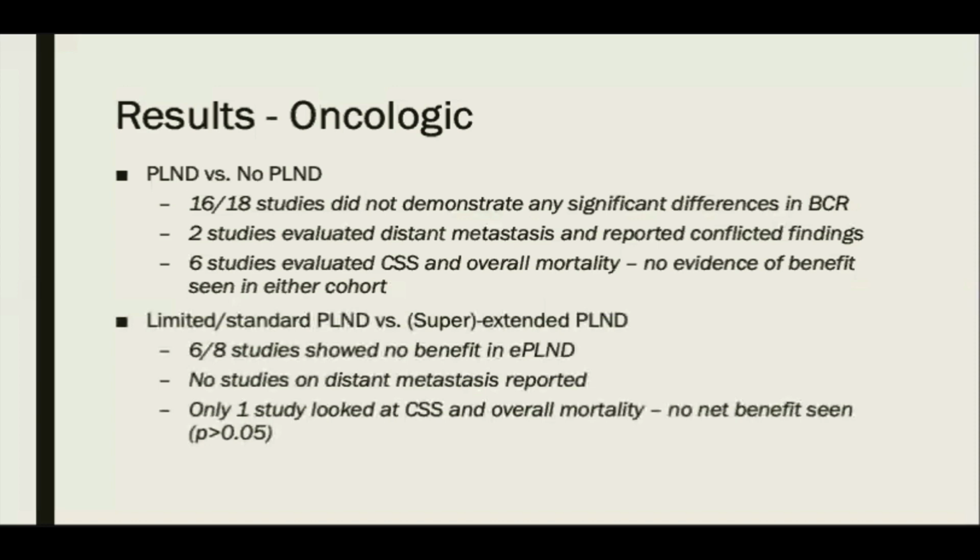Now, when they looked at limited or standard versus super extended, again, 6 out of 8 studies showed no net benefit in extended pelvic lymph node dissection. They weren't able to identify any studies on distant metastases, and only 1 study looked at cancer-specific survival, the 2013 paper by Nioshko and colleagues, which found no net benefit. But the limitation in that study was that there was only a 34-month follow-up associated with it.